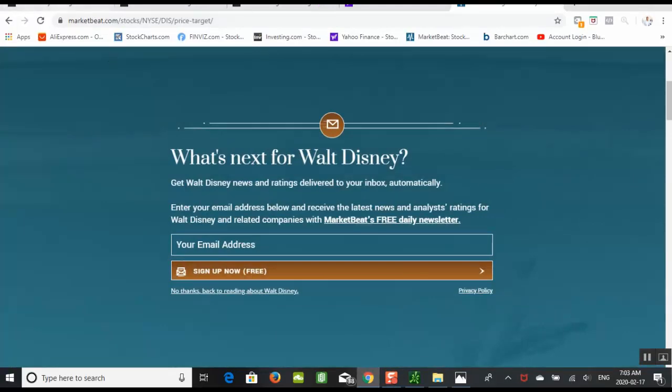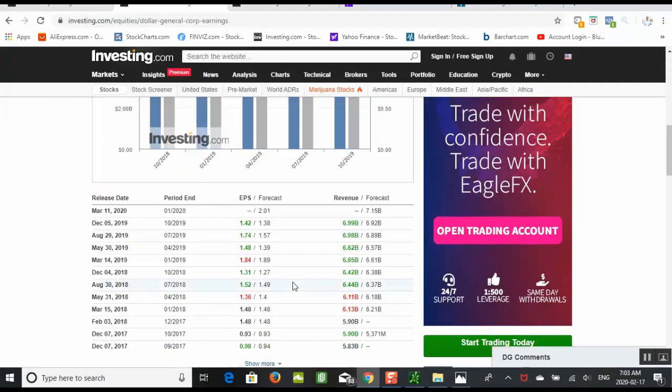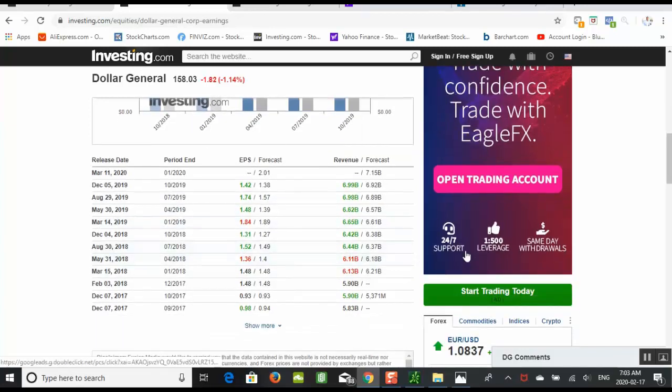Now let's look at some other metrics for this stock. So DG, for example, let's look at their revenue, guys. This is investing.com. You can go here. I like this app or website because it gives you a good visual, in both red and green, as to what the stock is doing.